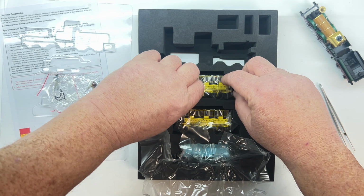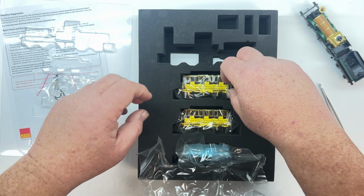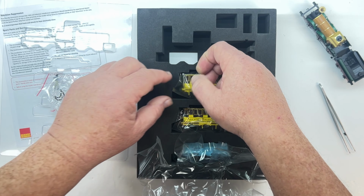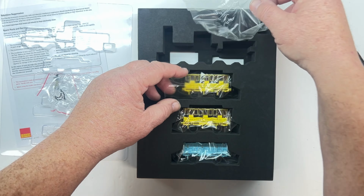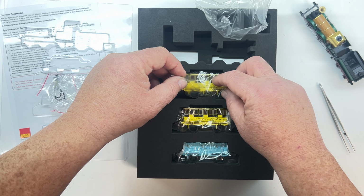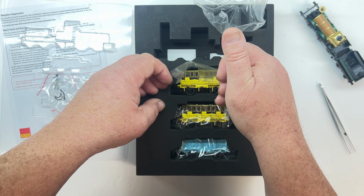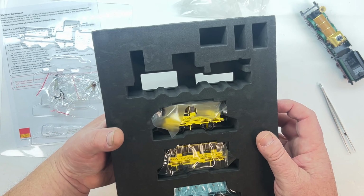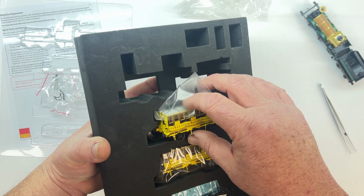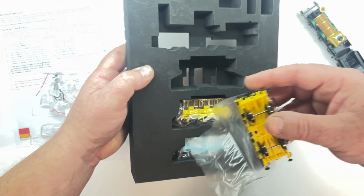Then these are the carriages. Obviously these were first released in the Rocket set. Just trying to see if I can get hold of the polythene. Now, having said the packaging's really good, I am struggling to lift these out without causing any damage. Oh, yeah. Let's try and push it from the other side. Oh, there we go. There is actually a hole in the box so you can get them out.